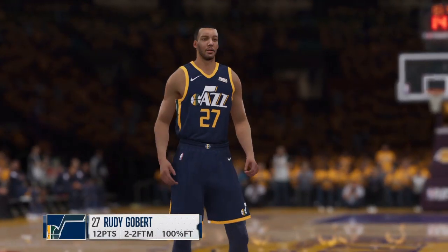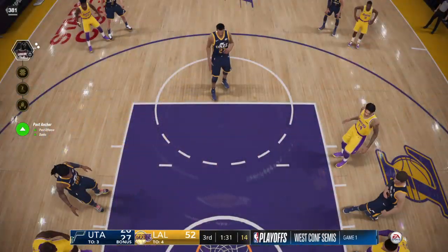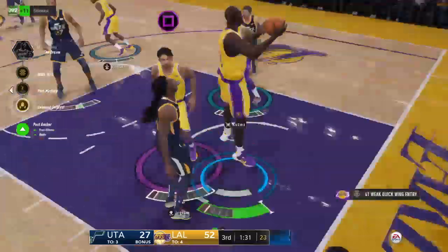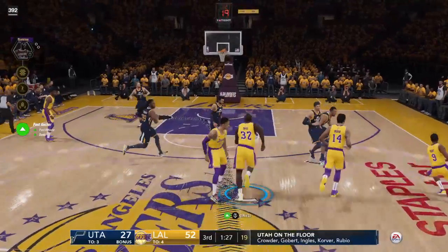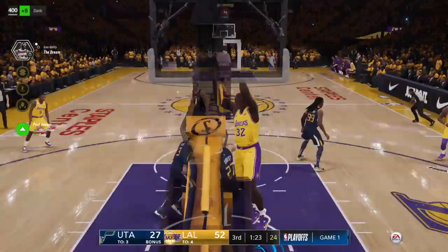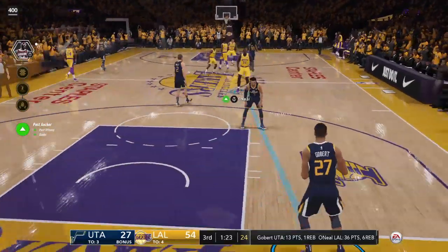Rudy Gobert has got 2 shots coming. Hasn't missed yet. Knocks down the first. No good on the second. It's a 1-of-2 trip. To Kyle Kuzma, and finishes strong. Man, they are just continuing to pour it on.